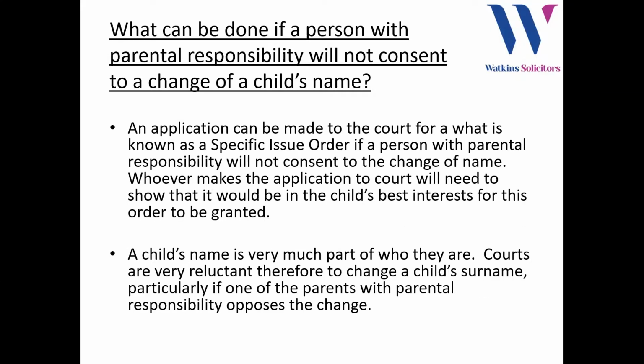What if a person with parental responsibility will not consent to a change of a child's name? An application can be made to the family court for what is known as a specific issue order. And that application should be made if a person with parental responsibility will not consent to the change of name.